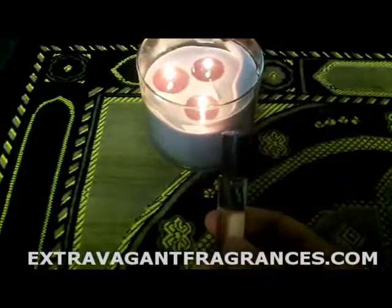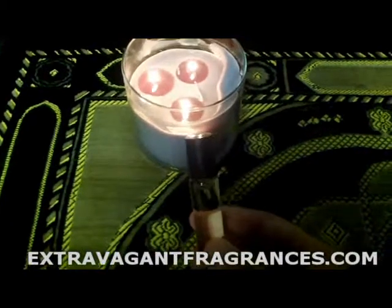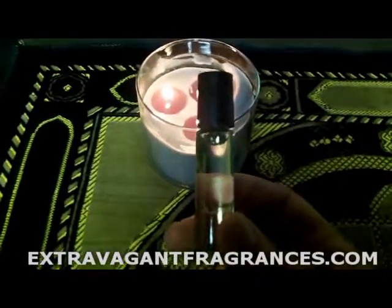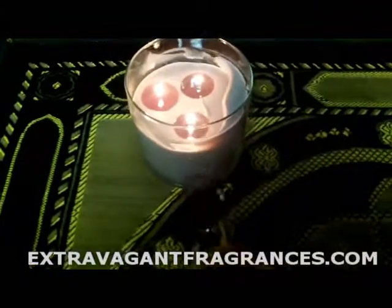There's a couple that might smell slightly a little bit off, but the reason for that is because there's no alcohol in the fragrance. So when you spray the fragrance from the alcohol perfumes, some of the notes in the fragrance are being carried away with the alcohol.